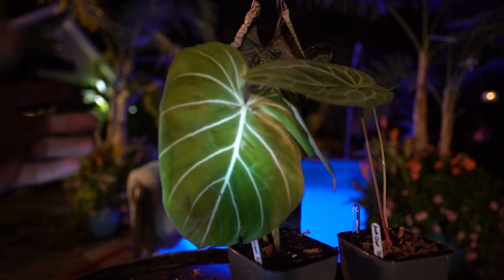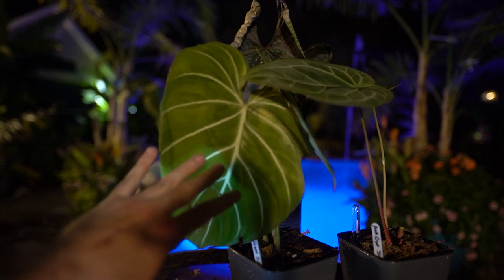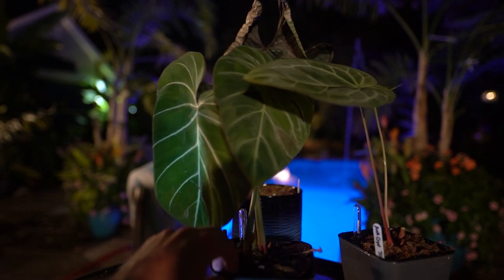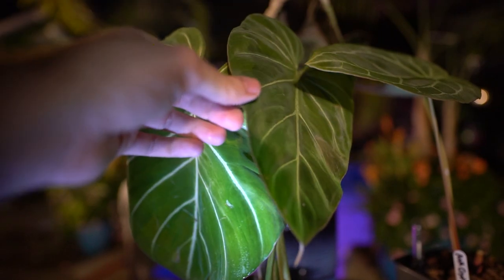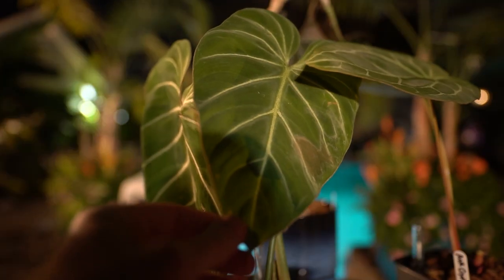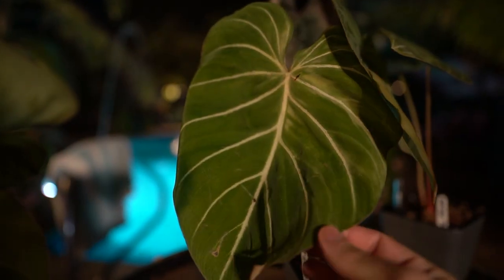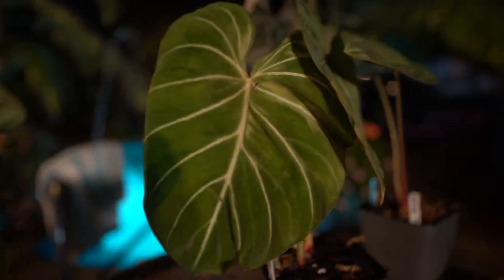Typical gloriosum that has more of an intense coloration to the veining on it. There's a hint of silver in the veining. It has an extra shimmer to it. You can see that. Look at that. You see how much light that reflects? The entire leaf, not just the veining. You can kind of see the silver in there somewhat. It's more just the intense veining on it.